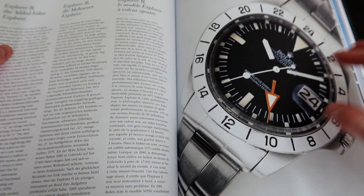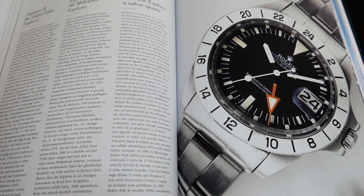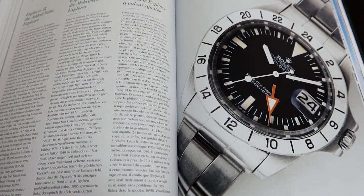So the GMT complication obviously was used much more recently than when the Rolex Explorer 2 first debuted. Rolex debuted the Explorer 2 in 1971, and had basically the traditional timekeeping philosophy that they used here, but what they did was they added this second hour hand to have a second time zone.